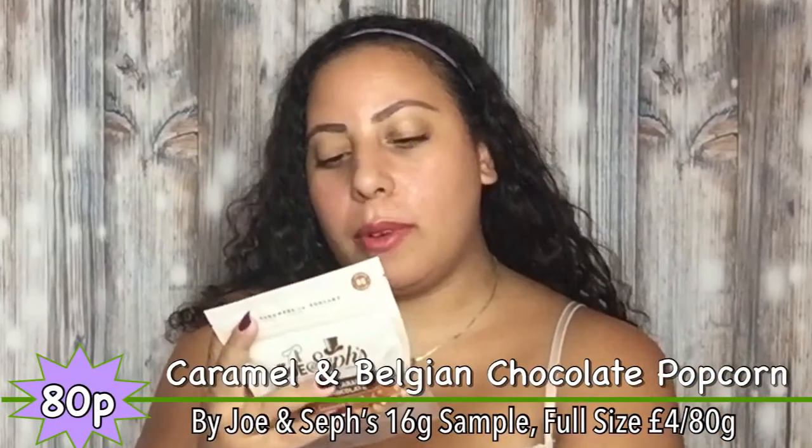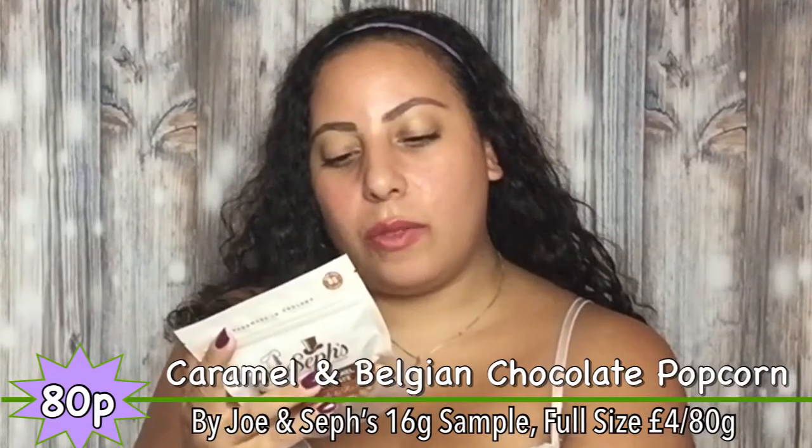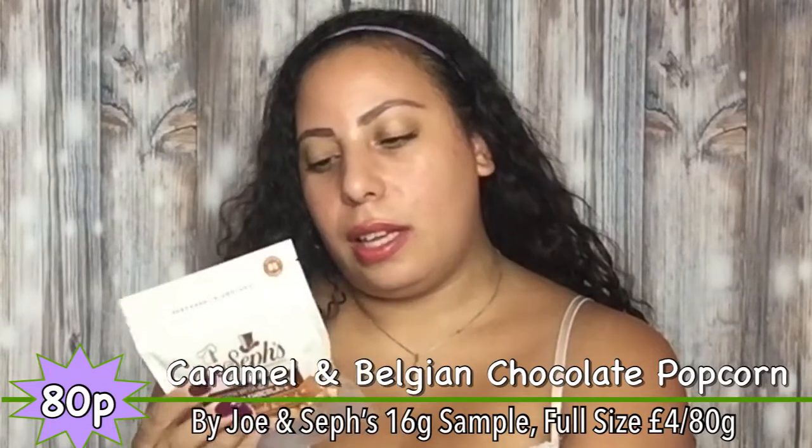If you don't love this popcorn, I'll eat my hat, it says. Suitable for vegetarians, no artificial flavourings, colours or preservatives. It's gluten free. And there's 40 more flavours online apparently. Less than 85 calories. That's nice. Yeah, 81 calories in this little bag. Wow. Okay, I'm going to enjoy that in a bit.